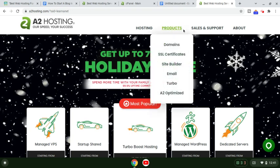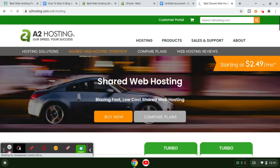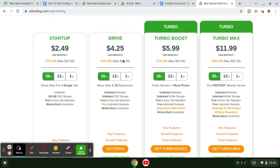And as I mentioned, they have several different types of hosting. Click on the very top, go to web hosting itself. There are 4 different plans that you can select from. If you're a beginner, I highly recommend that you select the basic plan, which I'm going to show you. It's called the Startup. I'm using the Drive plan and I really love it. Turbo, Boost, and Max are 2 tiers up that provide even faster speeds for you and added resources, many of which you may not need right now.